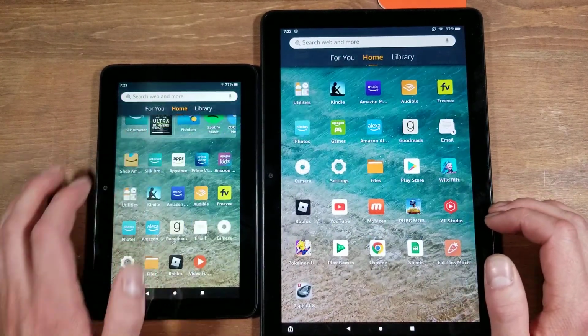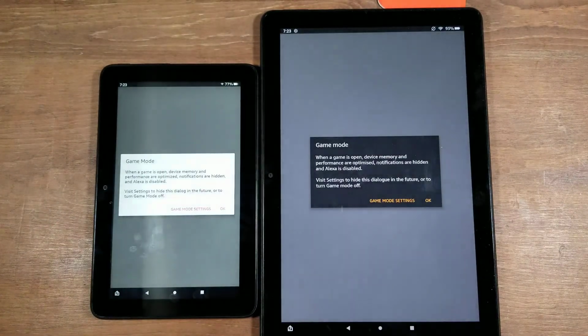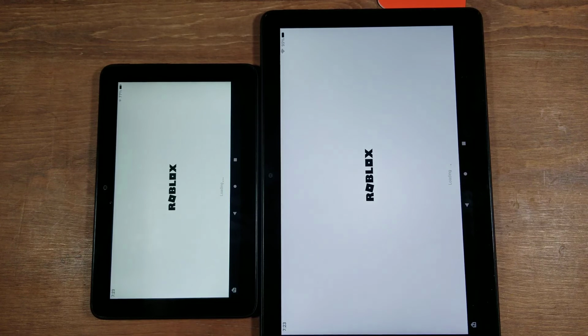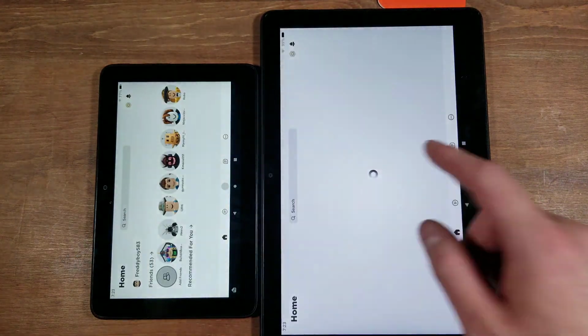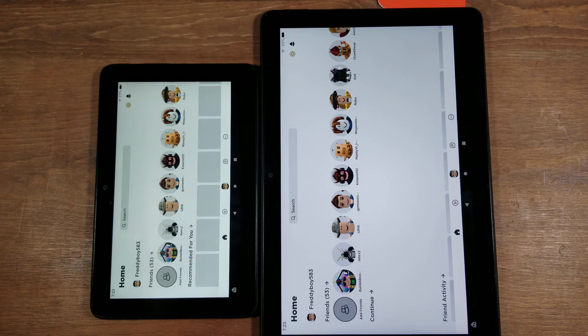And next we will go into Roblox. Both have been updated to their respective latest OS that they can be up to. This is actually on OS 8. This is on OS 7 only, which is Fire OS for both of these, of course.